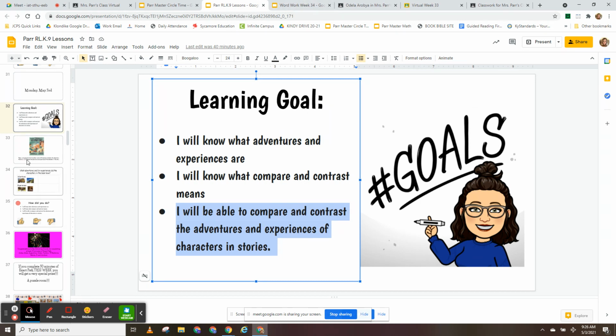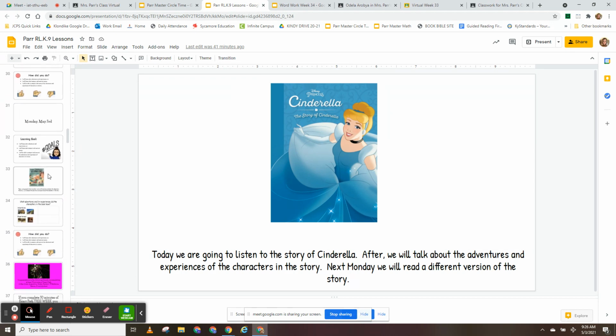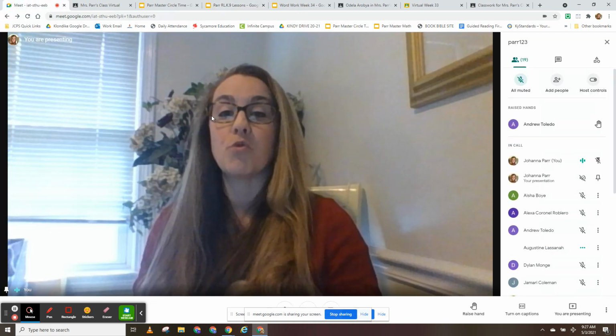So last week, we read the story Cinderella. And we got to listen to her story from her point of view. Today, we're going to read another story about Cinderella, but this is not from Cinderella's point of view. This is from her stepsister's point of view, and it's very, very different, but there are some similarities. So today, I want you to be listening for what adventures and experiences Cinderella and her stepsisters experience. And tomorrow, we're going to compare the similarities and the differences between the two stories.